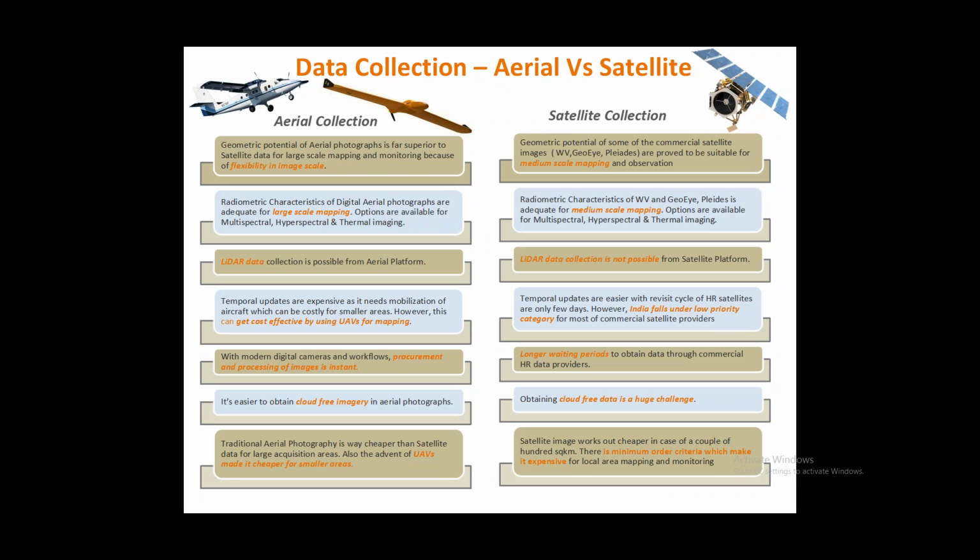Just a quick comparison between using imagery from a UAV versus a satellite. With a UAV you get flexibility in the image scale, whereas when you're using a satellite, it's really medium scale mapping, so you don't really get very high resolution data. You can use UAV imagery for large scale mapping. With satellite images, you're stuck with medium scale data sets. You can collect LiDAR using a UAV, whereas you can't do that from a satellite.